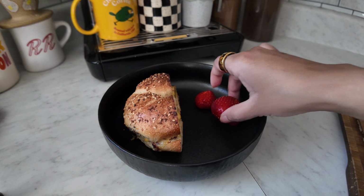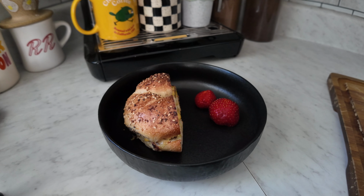I thought I was gonna make a very ASMR, aesthetically pleasing yogurt bowl this morning, but I ran out of granola, so I cannot make that. And I did have this leftover breakfast sandwich from the bagel shop that I got over the weekend. They gave it to me for free, so that's breakfast.